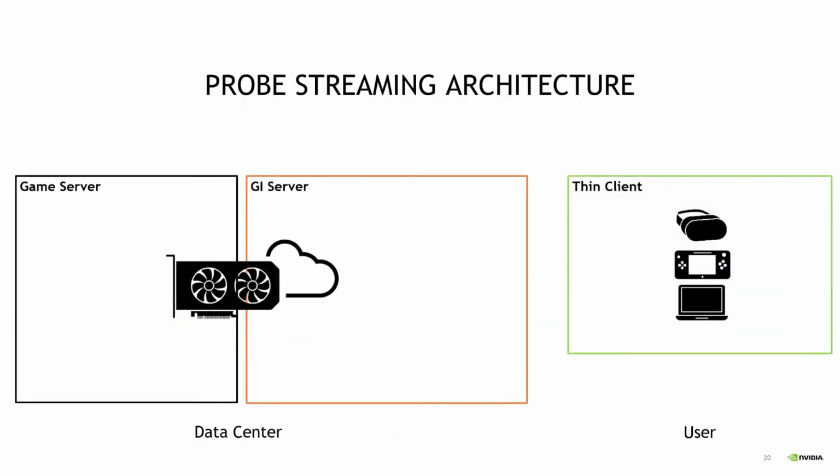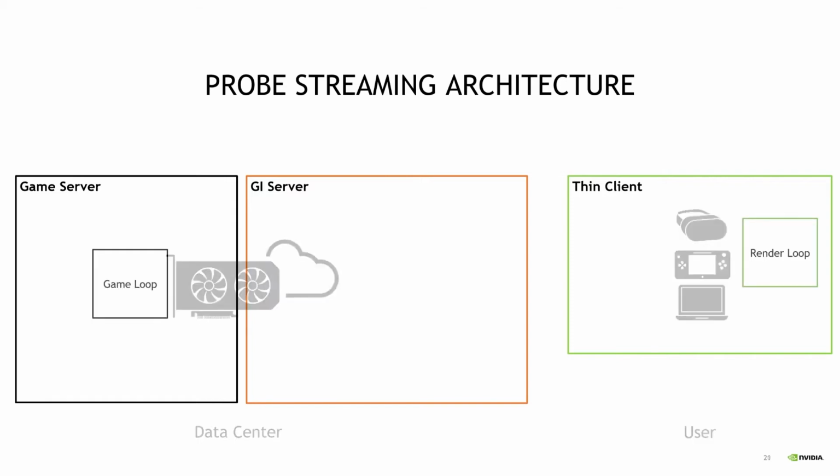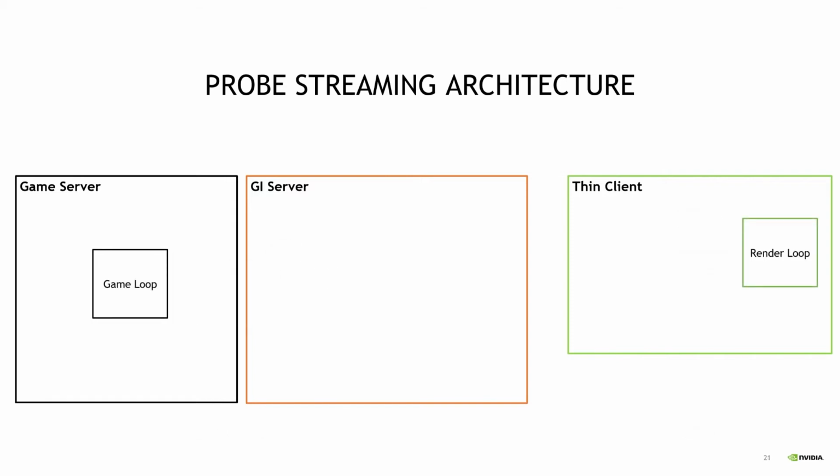In the following, I will present the architecture of our research prototype that distributes the global illumination graphics pipeline across server and one or more clients, instead of streaming full video frames. The server in the data center conceptually consists of a game server and the global illumination or GI server. As is typical for online gaming, the game logic runs on the client and on the game server.